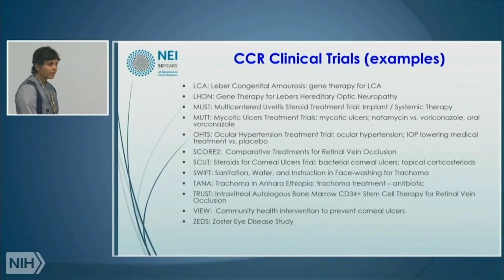SWIFT. Sanitation, water, and instruction in face washing for trachoma. TANA. Trachoma in Amhara, Ethiopia. Trachoma treatment. Antibiotic. TRUST. Intravitreal autologous bone marrow CD34 positive stem cell therapy for retinal vein occlusion. VIEW. Community health intervention to prevent corneal ulcers. ZEDS. Zoster eye disease study.